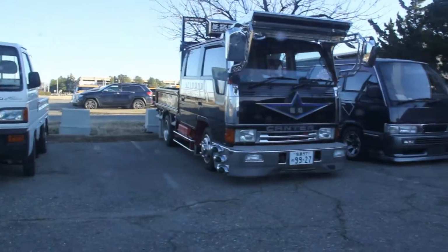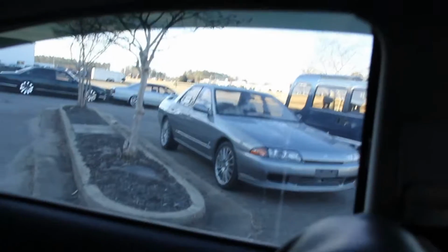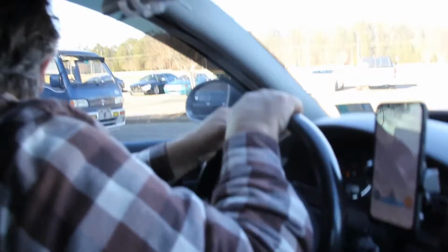Well, we have arrived. Got a little K truck. Got all this stuff. Got some Glorias, I think, in the back there. I got a 4-door Skyline over here. Got a 4-door Skyline over there. So I'm not really gonna BS you guys anymore. Here it is.